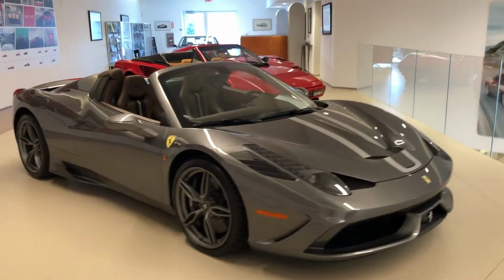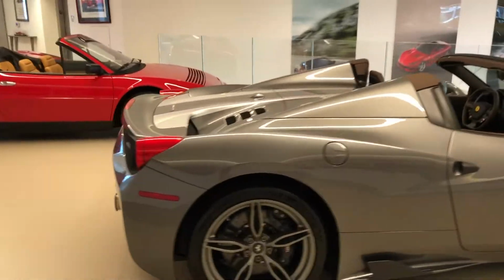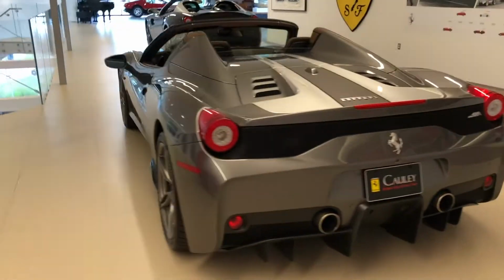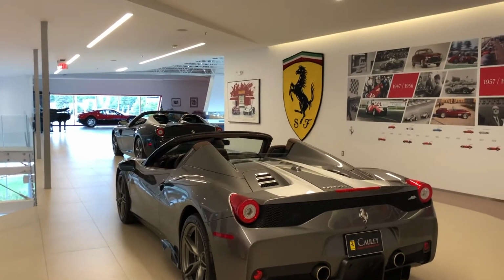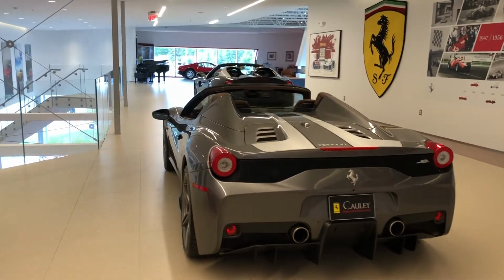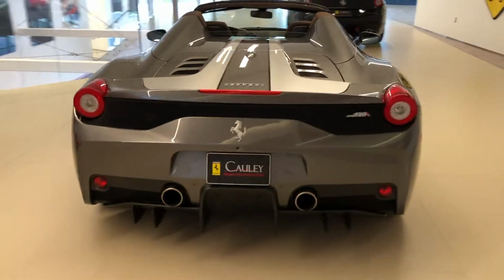Now these cars were originally around $400,000, mid 400s new. They shot up to around $700,000, and they've kind of stayed there ever since. It's just what happens with these higher end limited edition Ferraris. They're actually a great investment if you can get one. But given that 499 of them were made, there were a lot of people that probably wanted them that couldn't get them. So that's what made the prices go up.